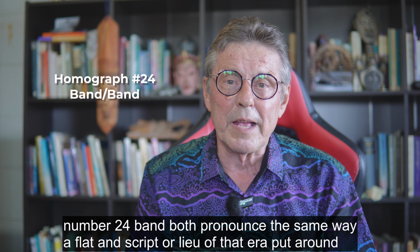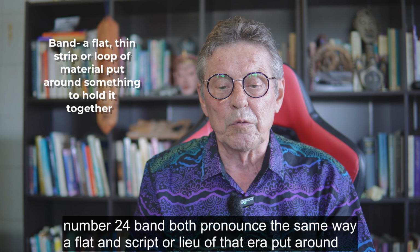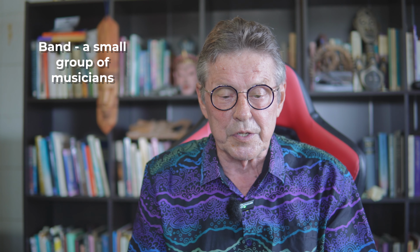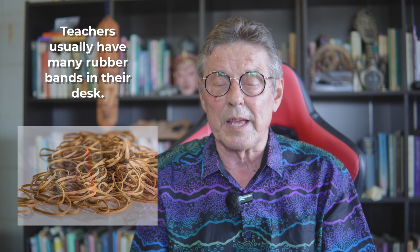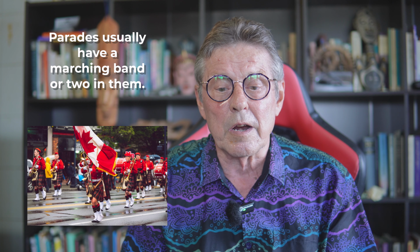Number 24, band. Both pronounced the same way. A flat, thin strip or a loop of material put around something, typically to hold something together, like your hair, for example. And a small group of musicians and vocalists who play different types of music. Teachers usually have many rubber bands in their desk. I do. I've got lots here. And parades usually have a marching band or two in them.